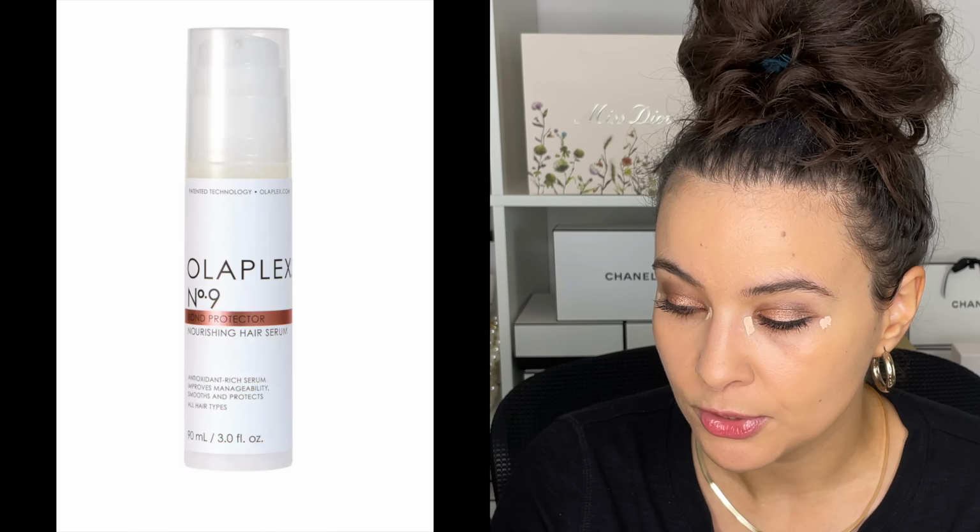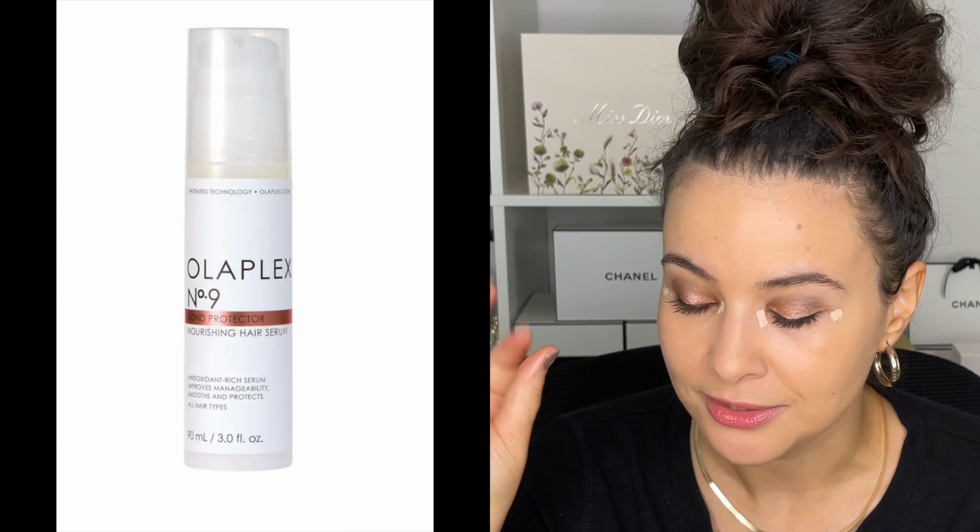And this Olaplex number 9 is great because the products that I'm mentioning here are the ones that my hairdresser told me to get. I bought them and they're wonderful. So this is Ali approved, this is professional hairstylist approved. So number 9, if you blow dry your hair, if you straighten your hair, get the Olaplex number 9.